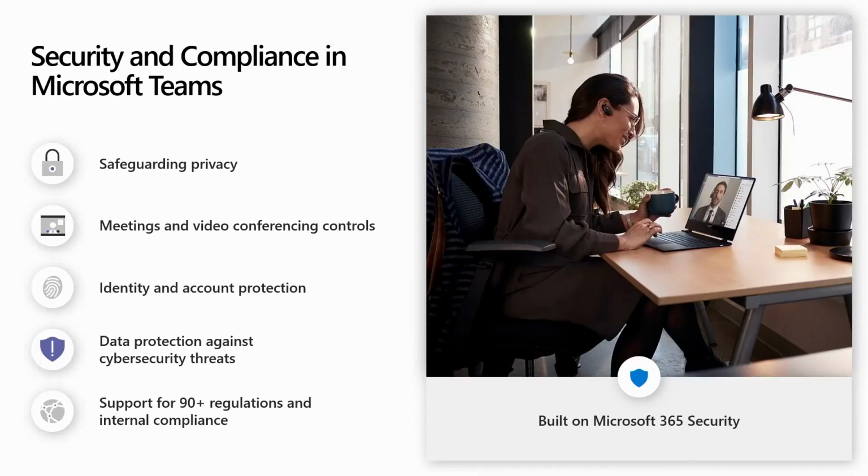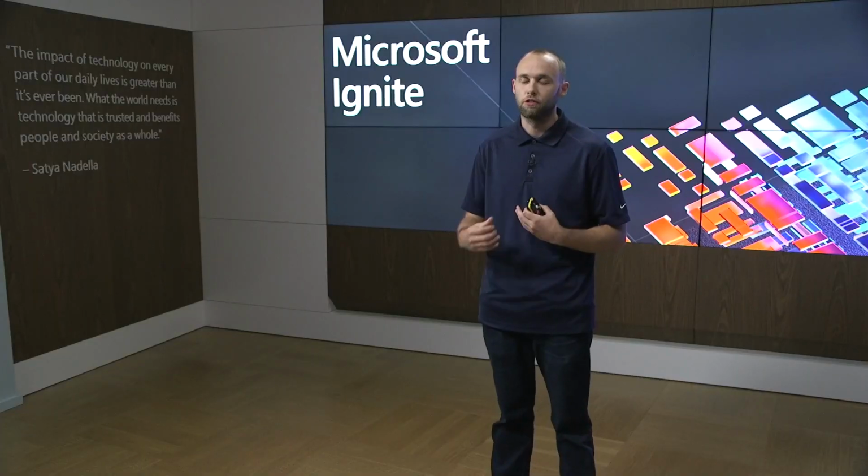And so now we take a look at the security and compliance in Microsoft Teams. We take a look at 5 pillars or principles that we like to focus on. And by no means are these exhaustive, but they're 5 areas we really like to focus on and highlight. And the first is one of the most important to us at Microsoft, and that's safeguarding your privacy by design. By integrating and baking these privacy features into your services, we can make sure the customer always comes first.